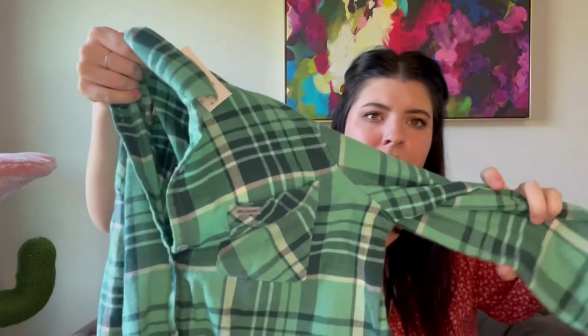My husband picked this out. This is Columbia, size large, little button-up mint green flannel.